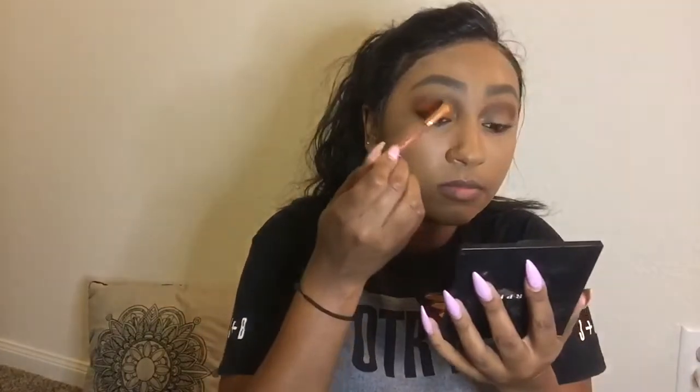And you guys, I hope y'all know the rules of the brush right now. The further you hold it back towards the end, the more control you have, and the easier it is to work with your eyeshadow to get it to go where you need it to go. So we're going to take that orange color pretty high, because once we put those lashes on, that takes up a good amount.